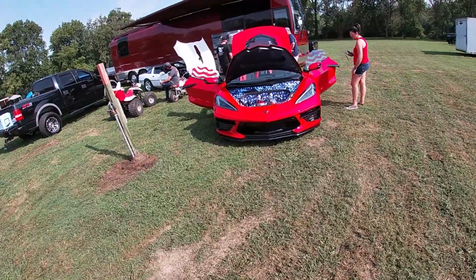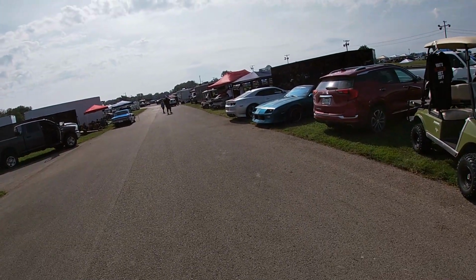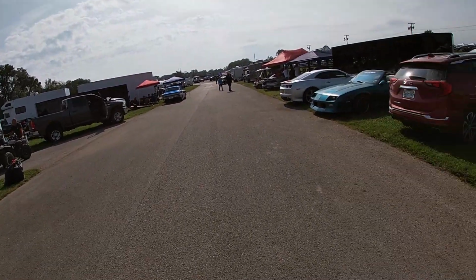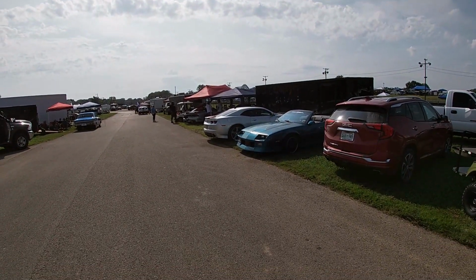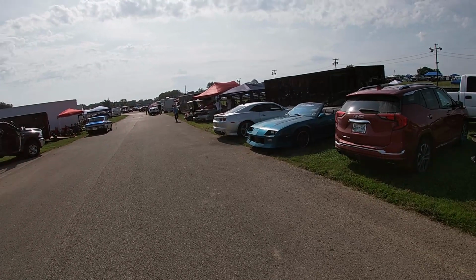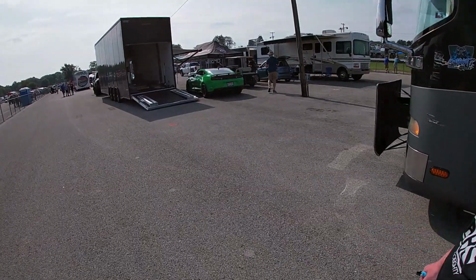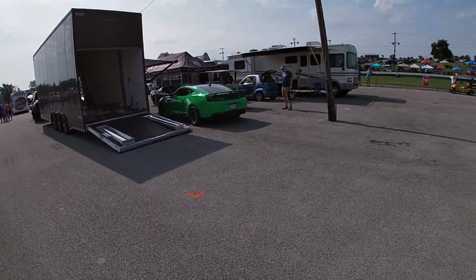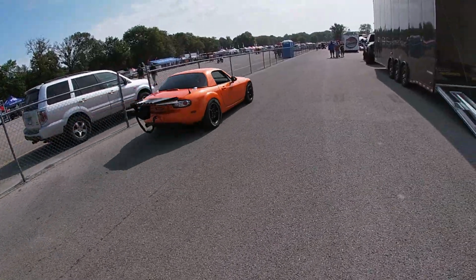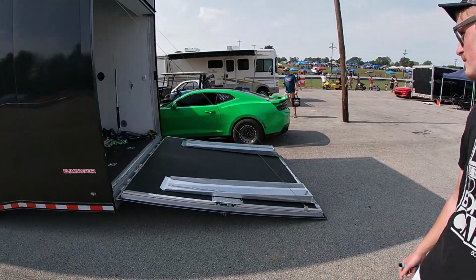C8 right here. I wish I'd got that on camera, dude. I hope he does that one more time. Dude, that was the loudest thing I've ever heard in person. That's crazy. I missed it. I was looking away. This is probably my favorite color on these cars though, honestly, dude. It just looks so different. Ooh, it's got the matching calipers. Same color. I love that color.